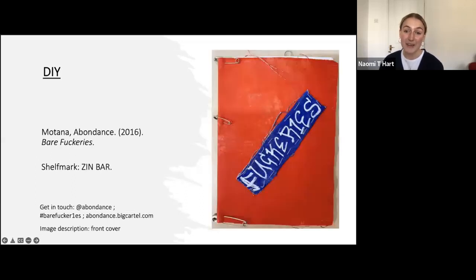It struck me how some of the unique ways that zines are made evoke characteristics of handmade punk fashion. For example, Bare Fuckeries by Abundance Matanda is bound in recycled red fabric and held together with safety pins. This zine explores Black British identity, mental health, cultural terrorism, and language, primarily through poetry.